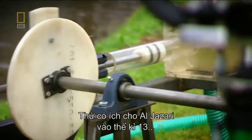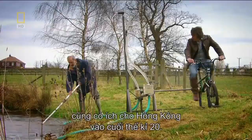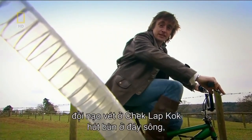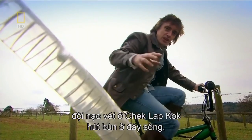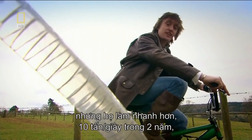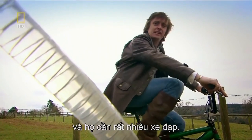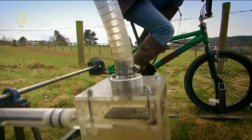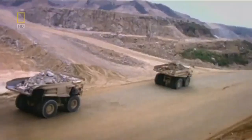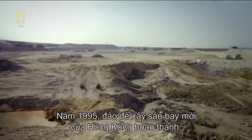What was good for Al Jazri in the 13th century was good for Hong Kong in the late 20th. Just as Al Jazri's pump sucks up water, the dredging team at Chek Lap Kok sucked up sludge from the seabed. Only they did it a bit faster. 10 tonnes a second for 2 years. You need a lot of bicycles for that. With all the mud sucked up, engineers had a stable base on which to build. And by 1995, the island for Hong Kong's new airport was complete.